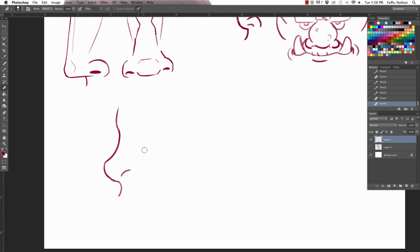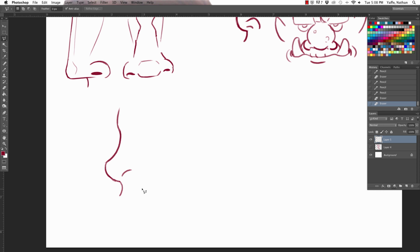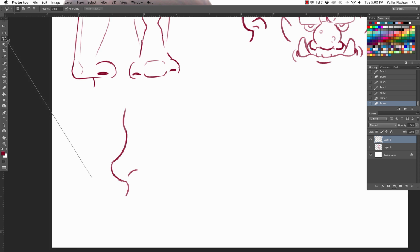Little sort of upturn, like a princess nose. I think that'd be called a button nose. And again, it's a button nose. You can do it in two lines if you're better than I am at drawing lines.